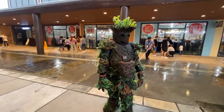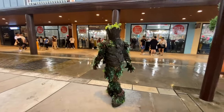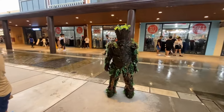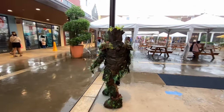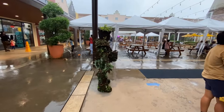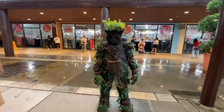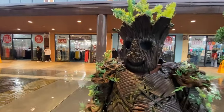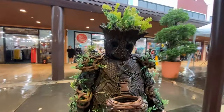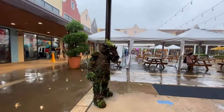Wow, look, they are making children cheerful. They are cheerful. Good. People cannot recognize them, but look, they are giving, yeah. Yes, you want to say something? No? Thank you. Yup. Okay.